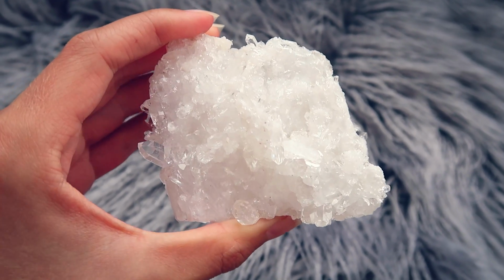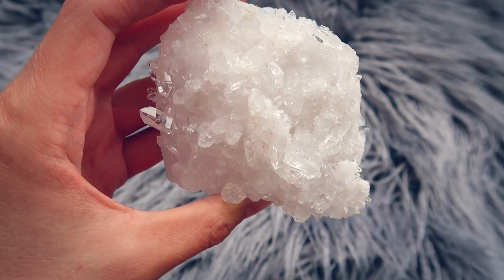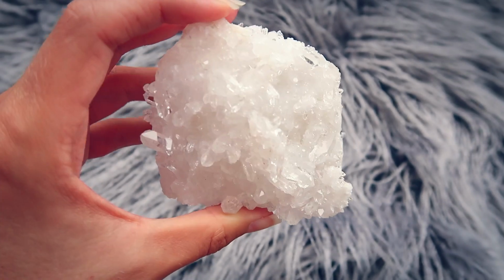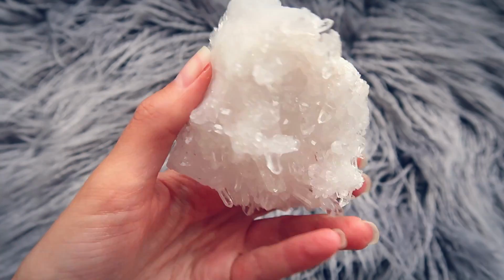Then I have another clear quartz, laser quartz cluster. This one's so sparkly. It's really not doing it justice in this video and in this lighting, because this sparkles the best at nighttime with a little bit of light on it.